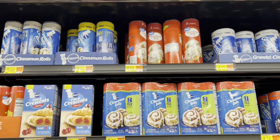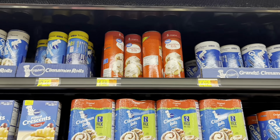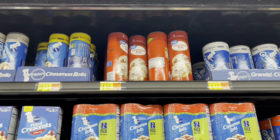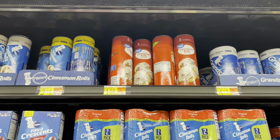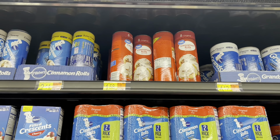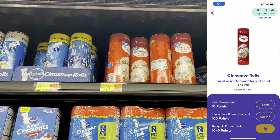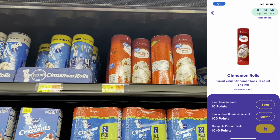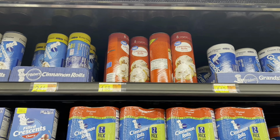So I absolutely love cinnamon rolls, and this is an amazing deal, but I am not getting it because it's obviously not in my diet and I like to have my cheat meal for dinner. So if you need cinnamon rolls or you want to do a nice little brunch at the house, definitely grab it. The Great Value cinnamon rolls are $1.58. You're going to submit to Zardy for $1.15 back. Makes your final cost 43 cents, which is an amazing deal.